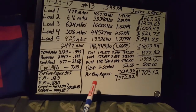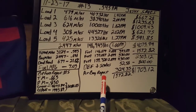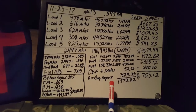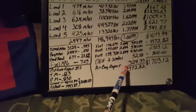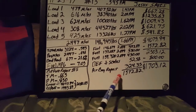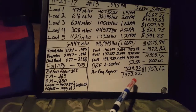Now, the airbag repair. This was from the video when the dust cover fell over and started eating into my airbag and busted my airbag pulling into the Atlanta shop. That repair cost me $324. So, all the expenses that week was $1,572.82, not including the truck note.